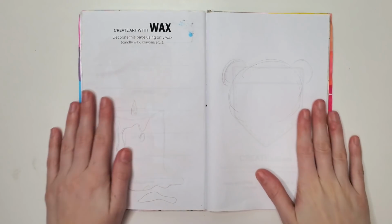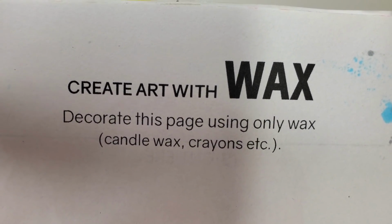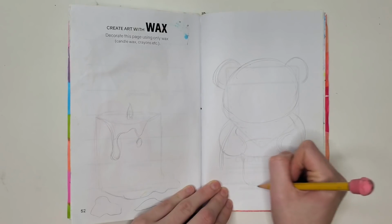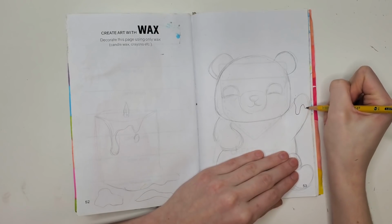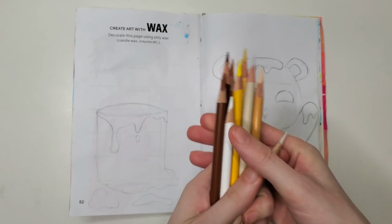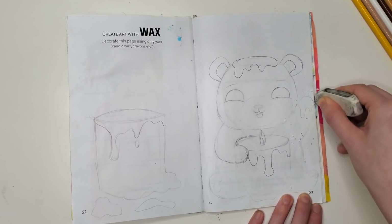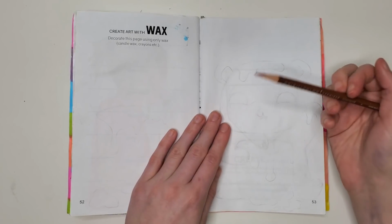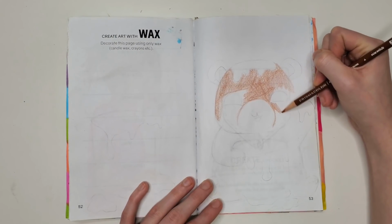Up next, we're moving on to the page that says, create art with wax. Decorate this page using only wax. I've seen a lot of people do this page and use only crayons because crayons are made out of wax. I, however, do not really like using crayons, so I will be using colored pencils, which I actually did not think were wax-based until I Googled it, and it turns out Prismacolor Premieres are wax-based, which I guess I should have known. That probably should have been obvious to me, but I did not realize that.